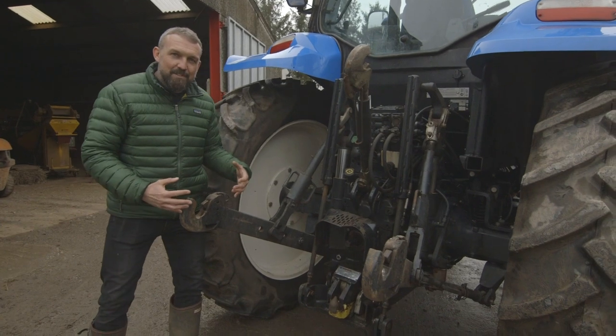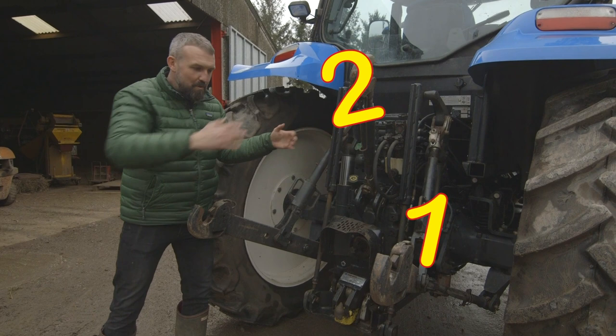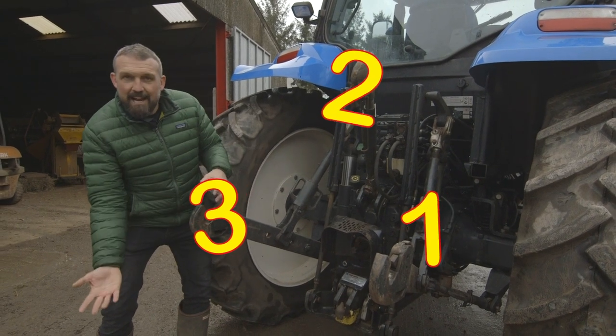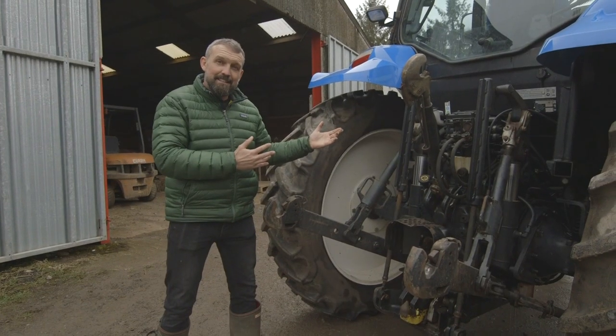The back of the tractor. This is where we connect all the implements. This is called three-point linkage. One, two, three. This goes down and picks the machinery up at the back. And this is my tractor. Thanks, Andy.